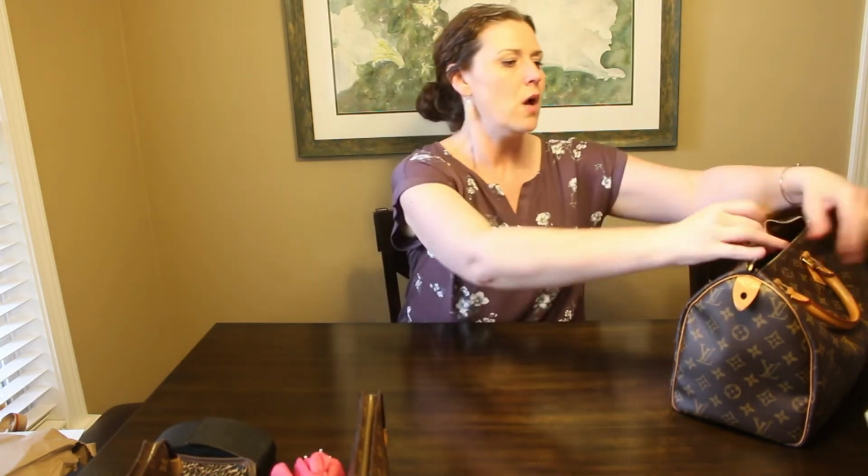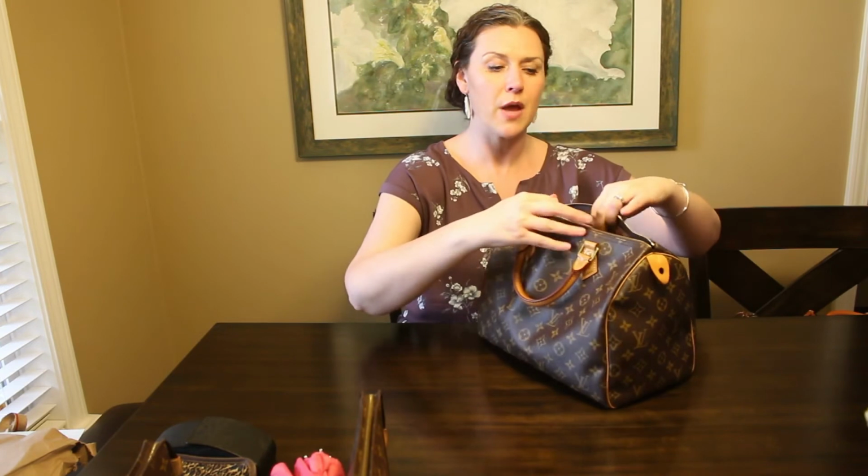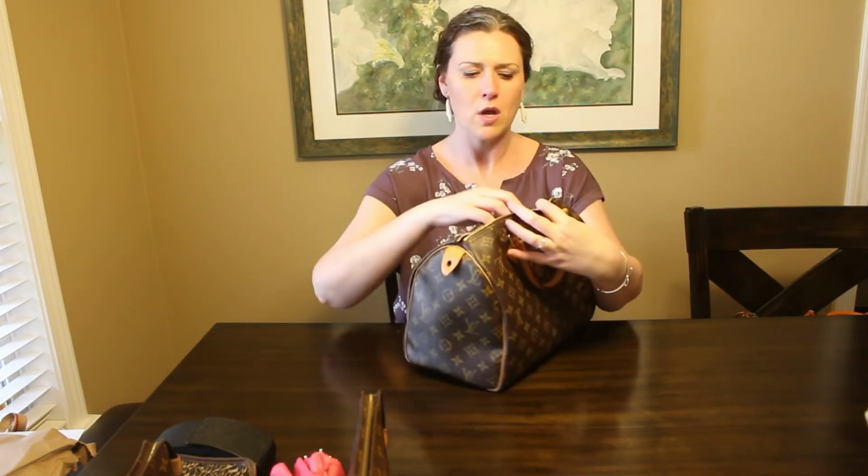Oh, I love the way Louis Vuitton products smell. And that is it. Because of the age of my purse, it does not have the zip on it, which I'm glad. I always thought that was one thing that was so different about Louis Vuitton, that they don't have the zips on their side pockets, which I think now they've added, but it's personal taste.